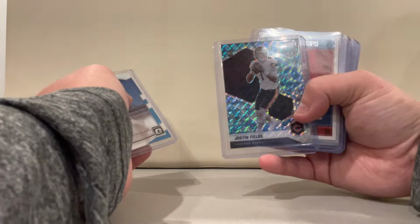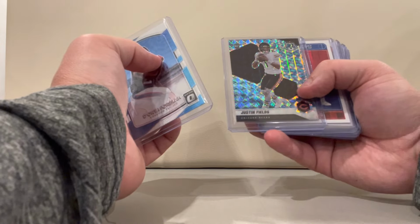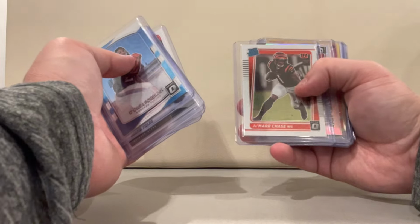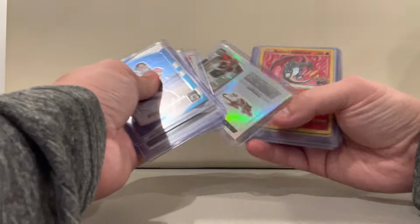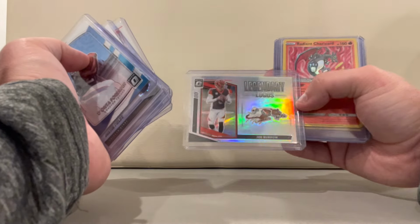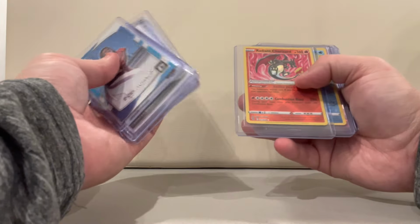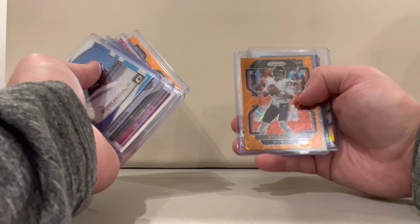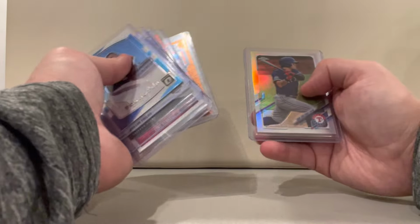Justin Fields, Mosaic rookie, blue, or yeah, reactive. Jamar Chase, rated rookie. Legendary Logos, Joe Burrow. Davis Mills. Justin Fields, Orange Laser, rookie. Got a few more to open in here.